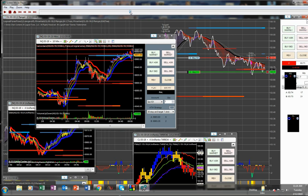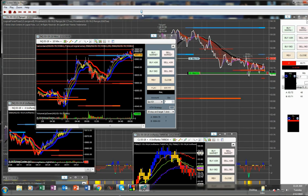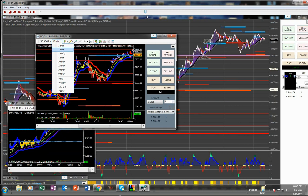Here's crude oil, something I went into, and it just kind of took a long time to do absolutely nothing. I didn't like it, and almost got stopped out. Ended up scratching that trade.